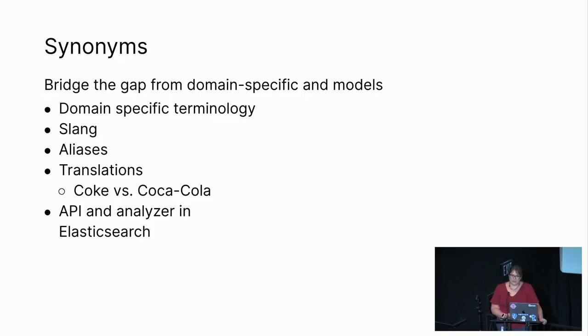And, in all seriousness, synonyms are a great way of translating this domain-specific terminology, this slang, these alternate ways of saying a word that might be too specialized for that model to return with the relevance that we want. And in Elasticsearch, we used to manage this in a way that was kind of a pain. There was a lot of manual overhead. You had to create a synonyms file, you had to upload it, you had to reload analyzers.